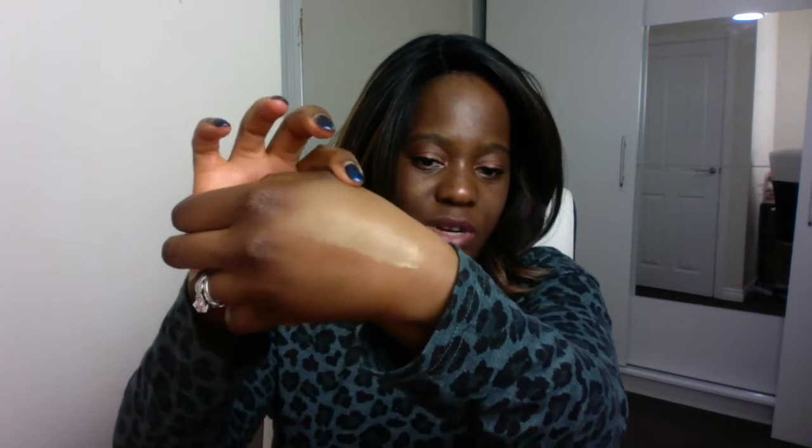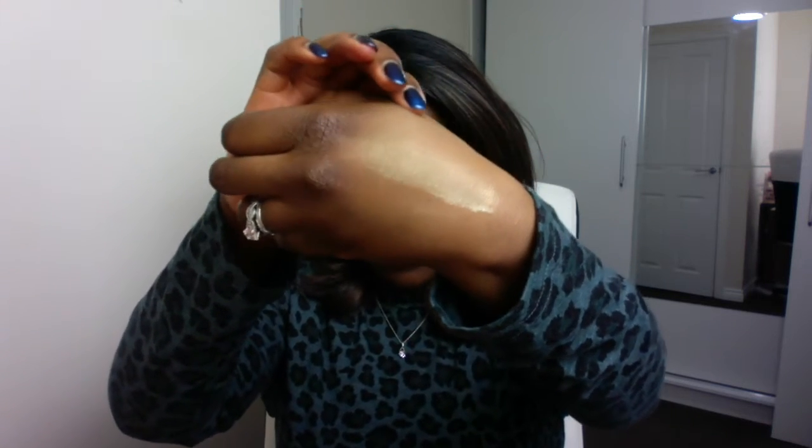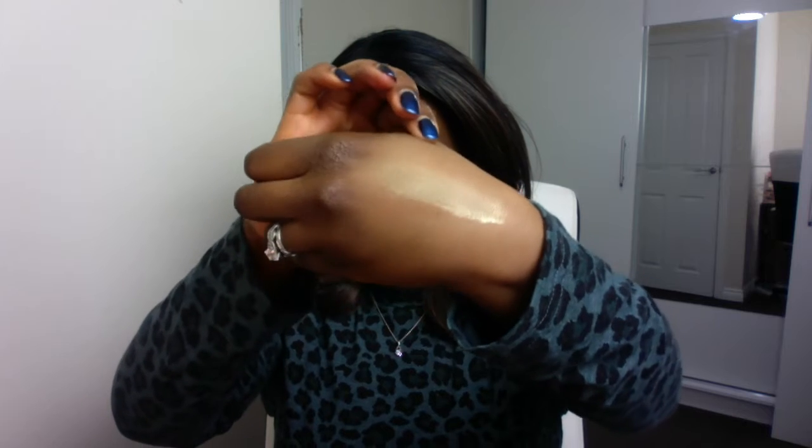It's similar to the Laura Geller, but whilst the Laura Geller has more of a lavender or purple kind of colour to it, this does have a green shift. So you can definitely see the green there. Can you see it well enough? Definitely looks better on the face than what I'm giving it credit for, to be honest. But I really do like this, and I cannot wait to use it as well.